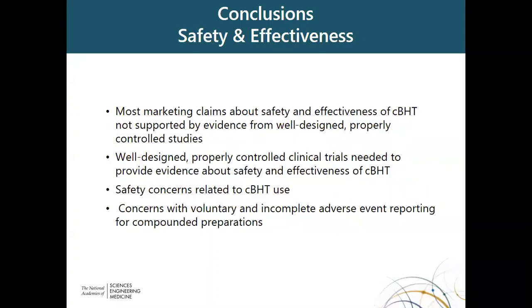The majority of marketing claims about the safety and effectiveness of CBHT preparations, whether in absolute terms or in comparison to FDA-approved BHT, are not supported by evidence from well-designed, properly controlled studies. And well-designed and properly controlled clinical trials are needed to provide reliable evidence about the safety and effectiveness of CBHT preparations. In addition, the committee expressed concerns with the voluntary and incomplete nature of adverse event reporting for compounded preparations.